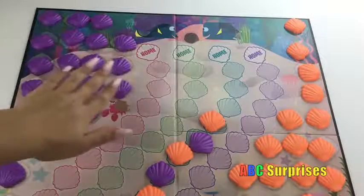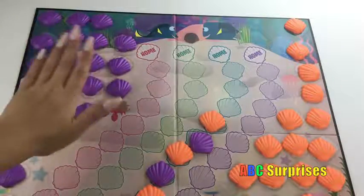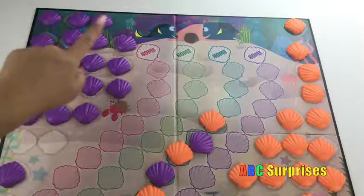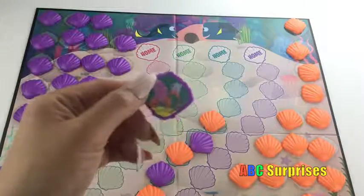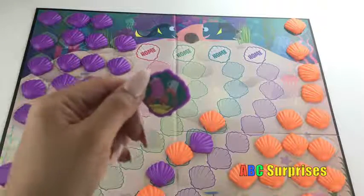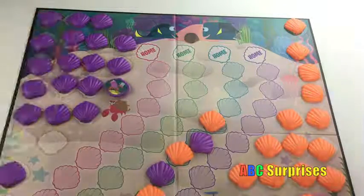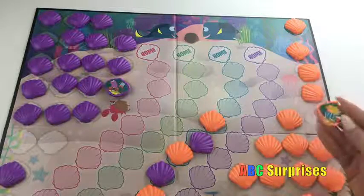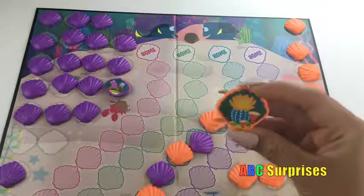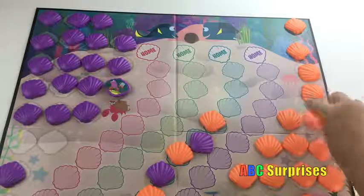Ooh, look at all these purple seashells right here. Let's pick something from over here. Let's pick this piece. Ooh, that's so funny. It's like two crabs inside two cups. Let's see if there's something over here. Let's pick this piece. Well, that's a pretty flower, but that's not a match.